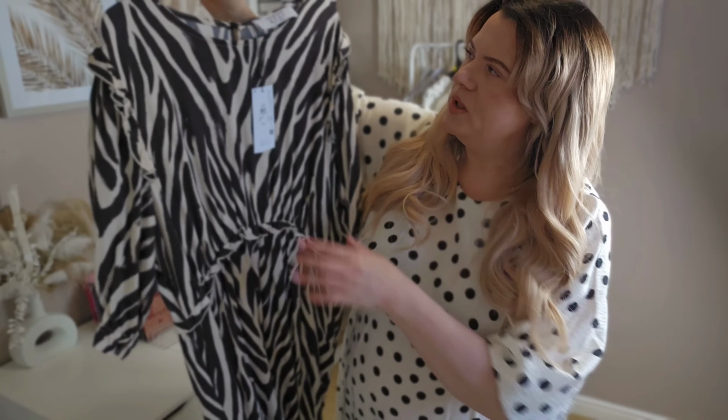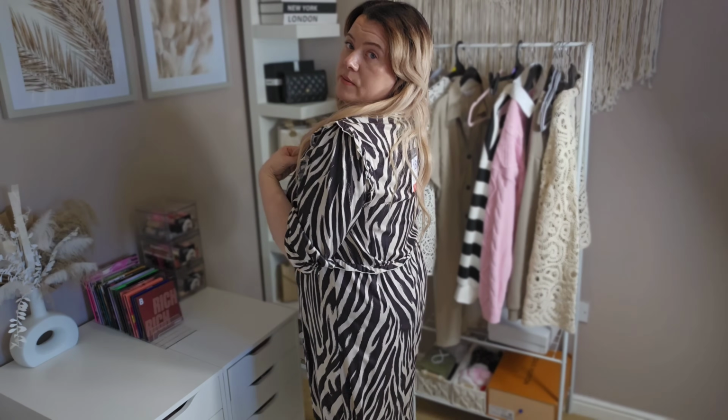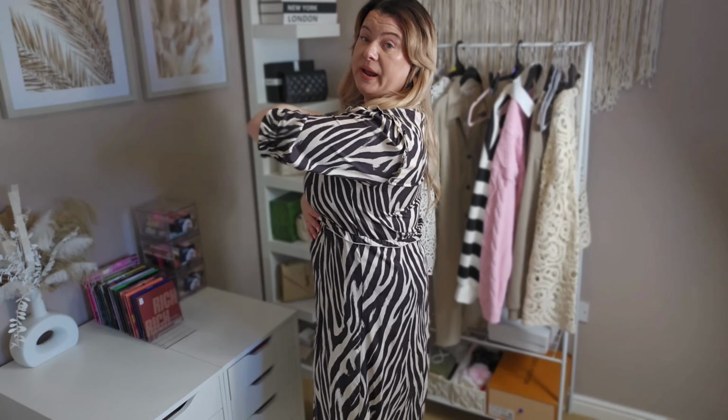So I thought I'd try it in an 18 because sometimes I can get away with that. But yeah, and in the sale, this was £10. This is actually really nice. It doesn't look too big at all, actually. So yeah, I think it's actually really quite flattering.